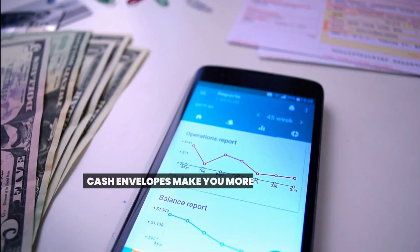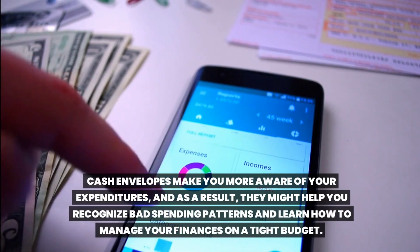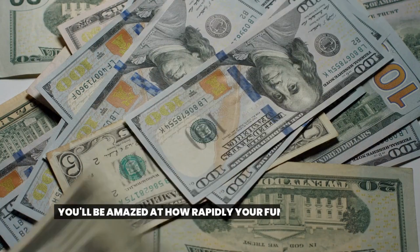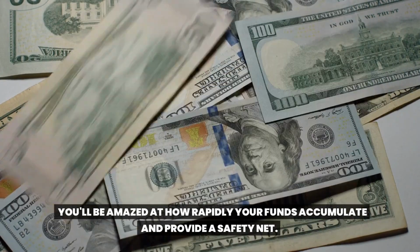You can use these to know exactly how much money you have left after spending each day's allowance from each envelope. Cash envelopes make you more aware of your expenditures, and as a result, they might help you recognize bad spending patterns and learn how to manage your finances on a tight budget. You'll be amazed at how rapidly your funds accumulate and provide a safety net.